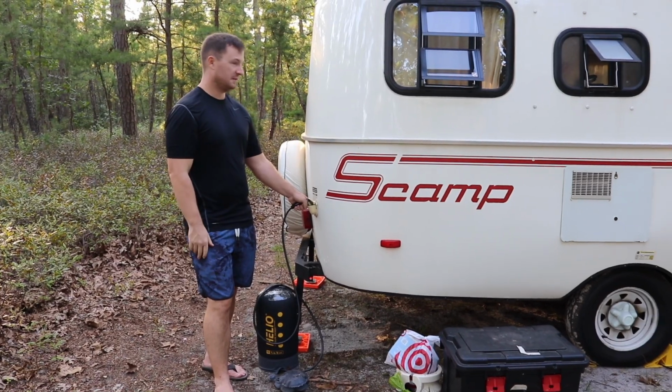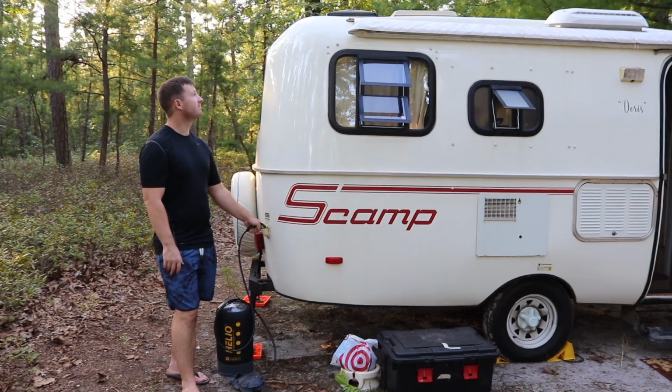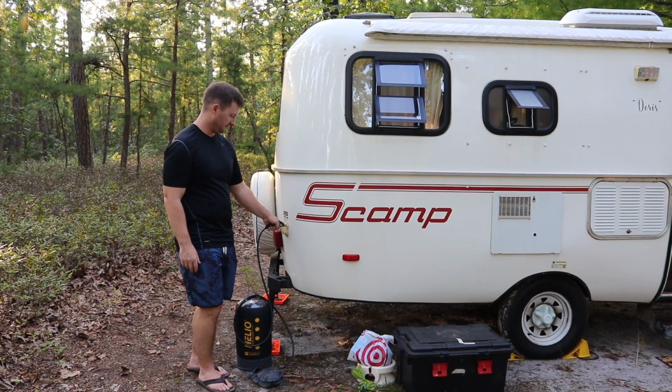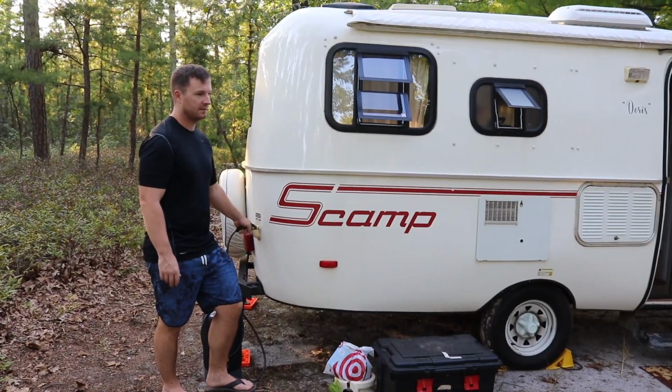I'm definitely going to try to set up some sort of an outdoor shower thing with the awning. Get like a hula hoop and a shower curtain. I think we could have our own outdoor shower without having to have a whole setup.